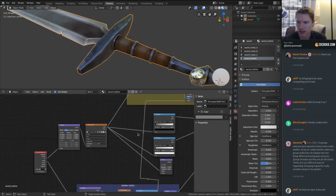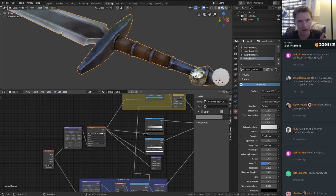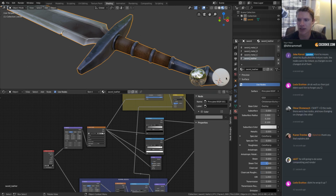All right. So we finished the shading, but I saw someone say, didn't he wrap it up? We're not quite done. I want to render a final image and then do a touch of compositing. So that's what we're going to do now.